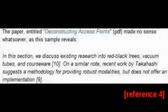The paper, entitled Deconstructing Access Points, made no sense whatsoever, as this sample reveals. In this section, we discuss existing research into black-red trees, vacuum tubes, and courseware. On a similar note, recent work by Takahashi suggests a methodology for providing robust modulates, but does not offer an implementation.